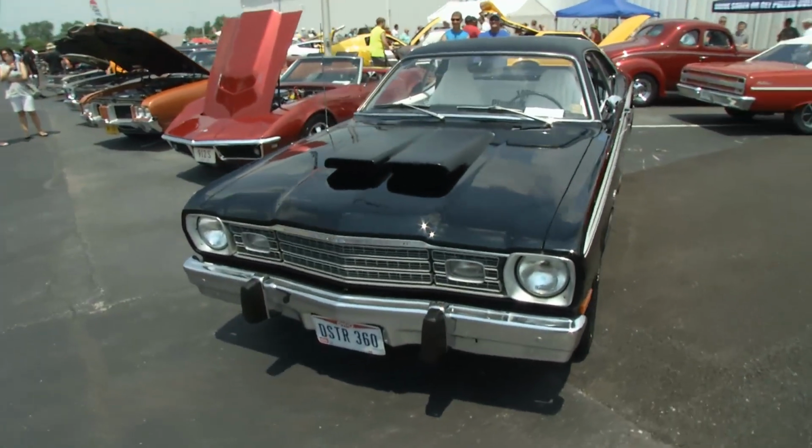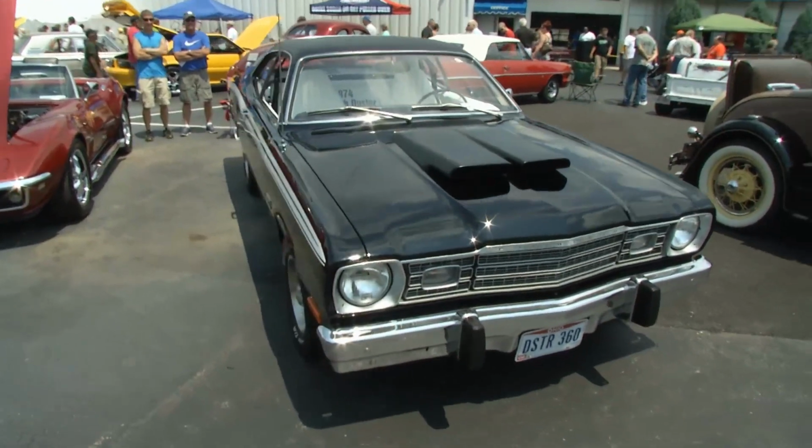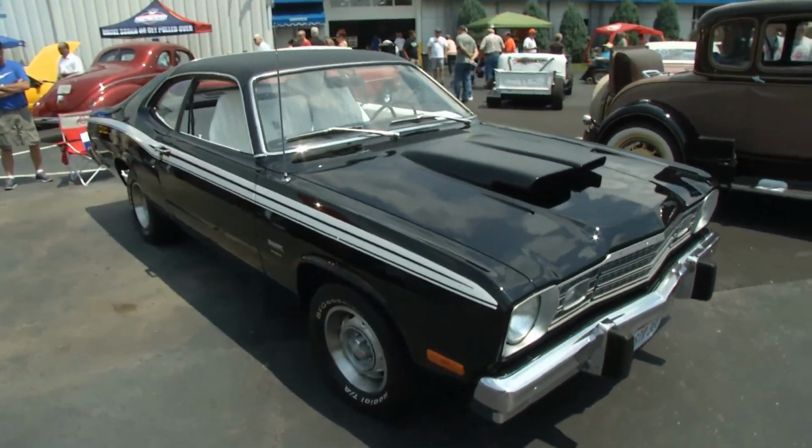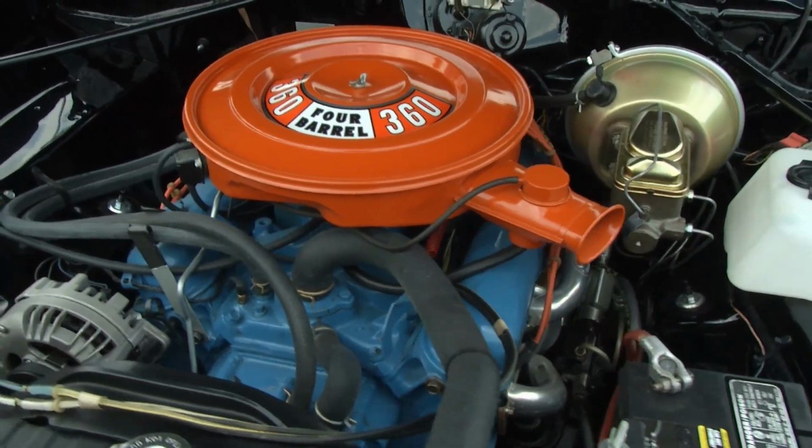1974 Plymouth Duster 360. That was the high performance motor for Mopar then. It's the first year, in 74, when they put them in the Dusters. After that they were a 340. I bought it new 42 years ago, and this one had the 360 high performance, 4-speed. It was everything I was looking for.